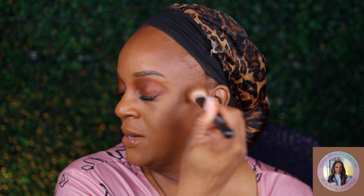My buddies on here tell me all the time the difference between a contour and a bronzer. And as much as y'all tell me, I still can't hardly get the difference. But y'all be trying to teach me, and I'm grateful. Thank you. I be trying to take it in and learn, but just bronze up a little bit.